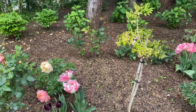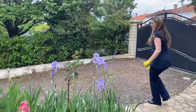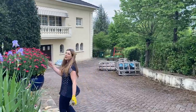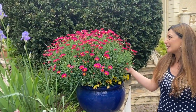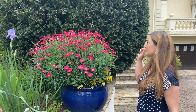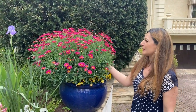I also wanted to show you my Marguerite daisy, because it's enormous and it's doing so well right now. I'm so impressed. Look at this glorious Marguerite daisy. I just can't get over it. So pretty. I always look through my kitchen window when I'm washing dishes, and I just can't get over how beautiful this plant is.